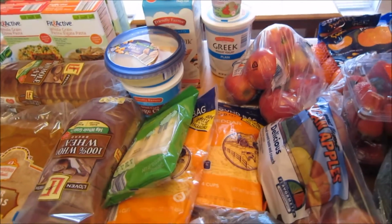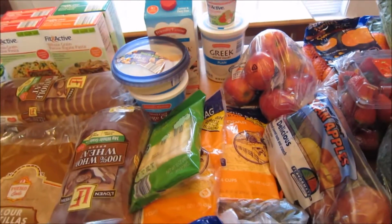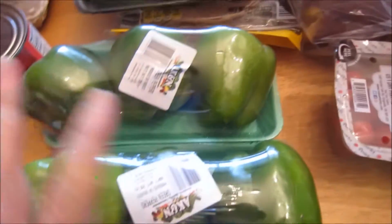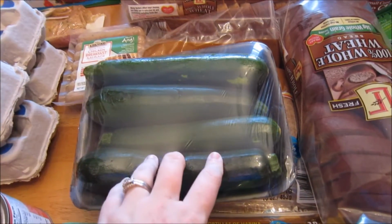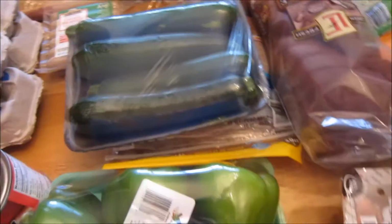I went nuts because it's the first of the year and we're all about eating healthier, right? So let's see, we'll start here. I got this 4-pack of zucchini. I wish I would have thought to have my receipt close by because I don't remember how much these were, but they're so much cheaper than at any other grocery store. 4 of those zucchinis. Some of the zucchini will go in my chili, and I don't really have any great plans for the rest of it, but it'll get used, even if I just eat it raw in salads.